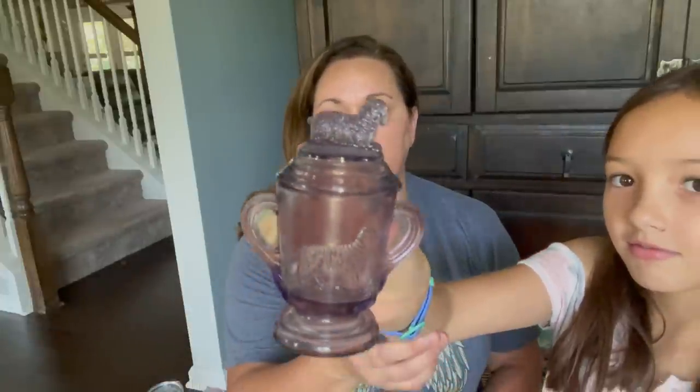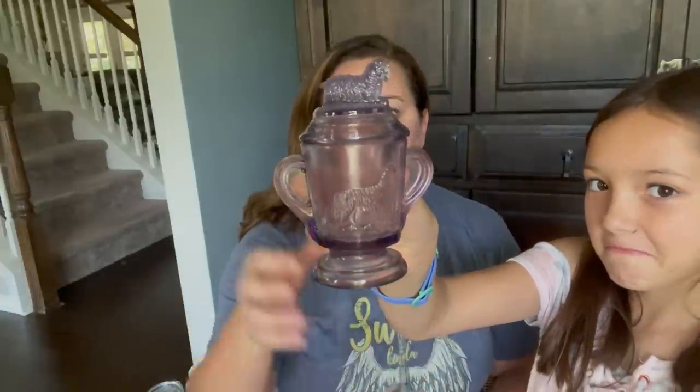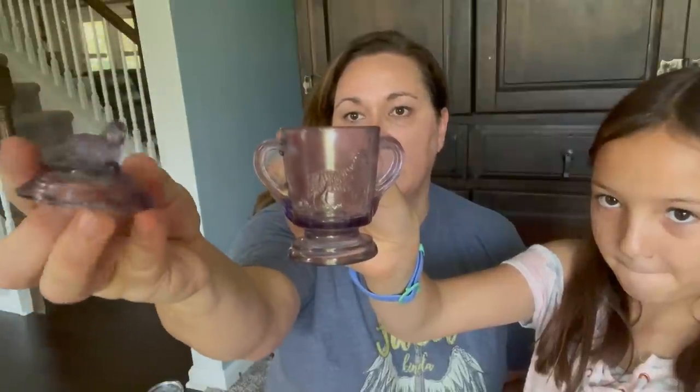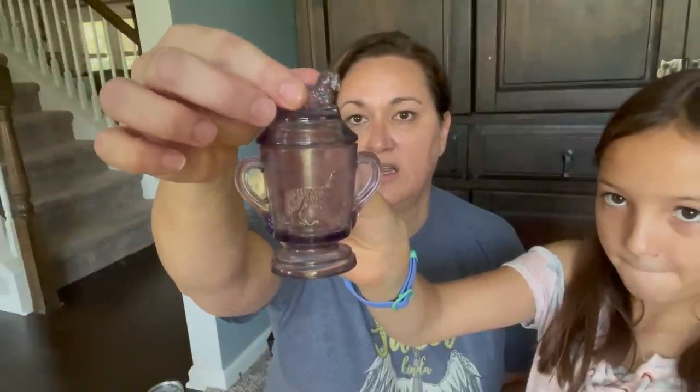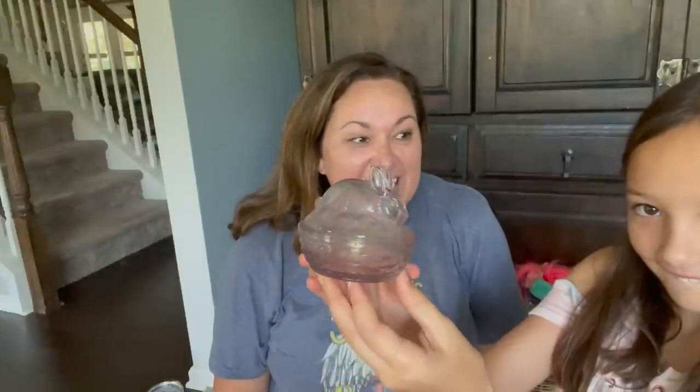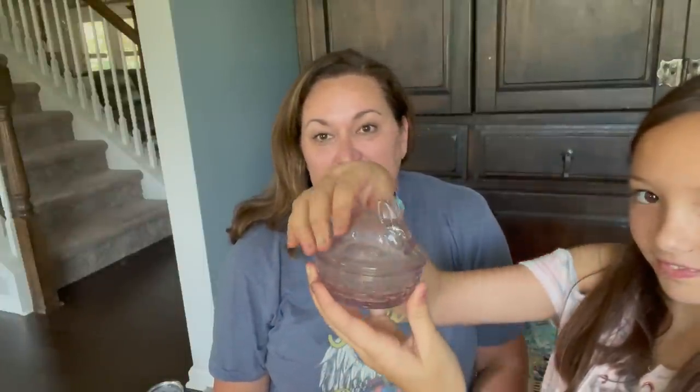And this was $5. Listen, they originally wanted 20 for it because it's colored glass, but they also wanted 20 for the big ones. So I ended up getting it today for $5. Look how cute that little purple lamb is. And then look at this one. That's so cute. Little bunny, this was also $5.